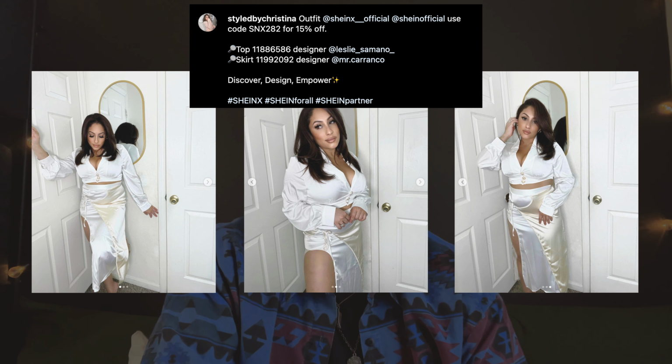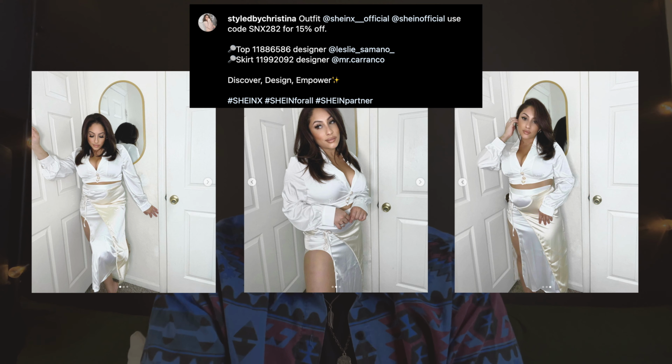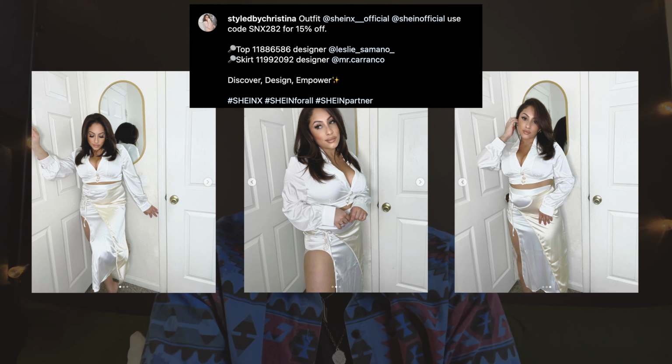But they did also send it to their SHEIN influencers. So I had 3 different SHEIN influencers model my work and post it on Instagram. The first one, styled by Christina, posted a picture of her in the white skirt. This profile to me seems like a fake account, or at least an account with a lot of fake followers or bot followers. She has almost 40,000 followers and averages about 10 to 14 likes per photo.